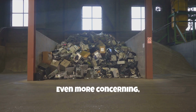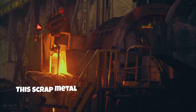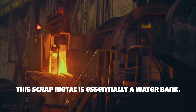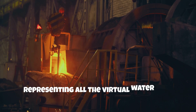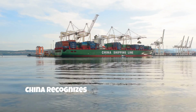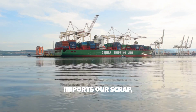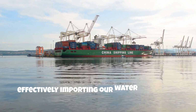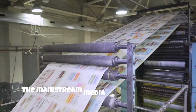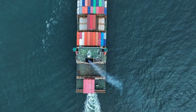Even more concerning, we're sending scrap metal to China. This scrap metal is essentially a water bank, representing all the virtual water used in its original production. China recognizes this value and eagerly imports our scrap, effectively importing our water resources. The mainstream media rarely reports on this aspect of our trade relationship.